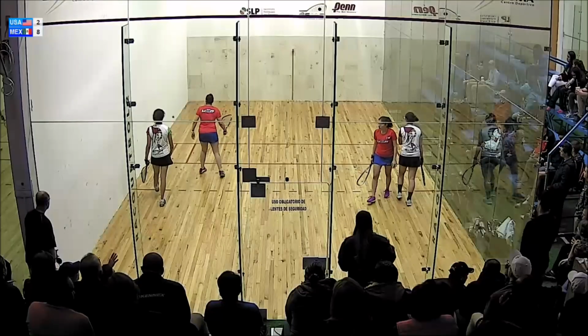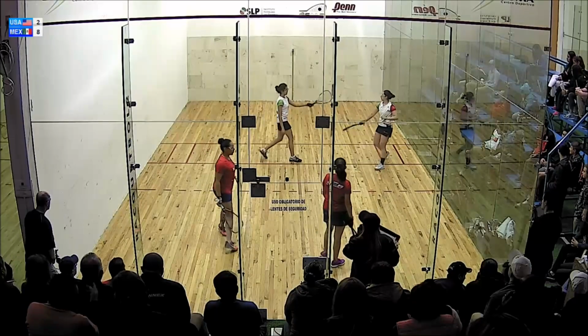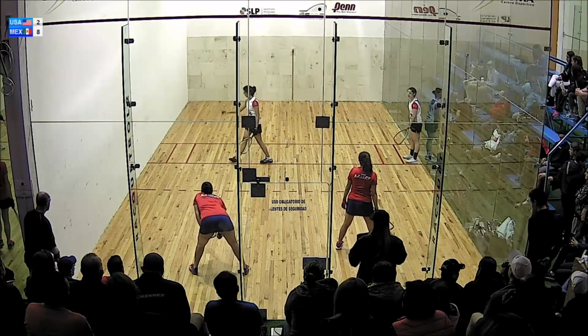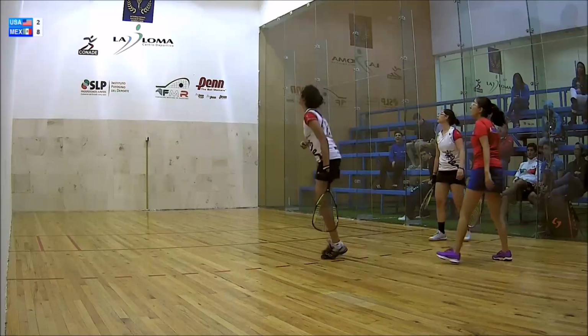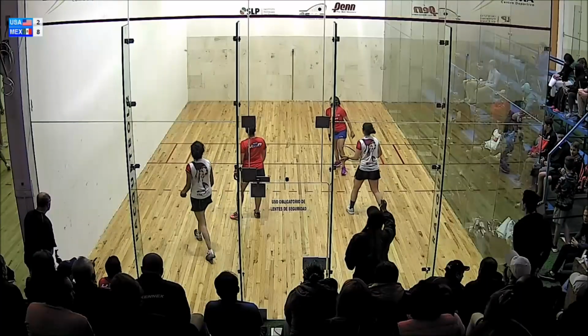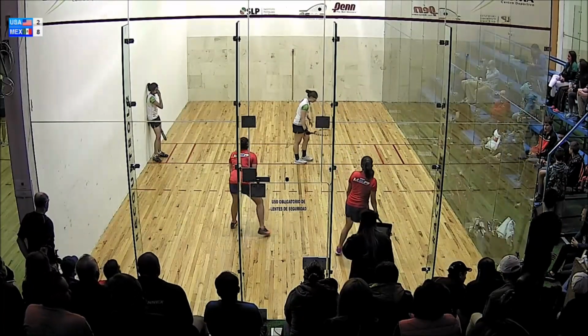Big setup for Flores. She had plenty of time on that. Mexico leading now 8-2. She was hungry on that one. She skips that one.